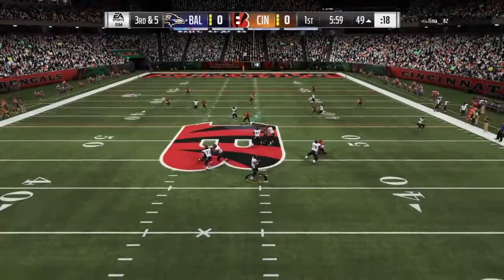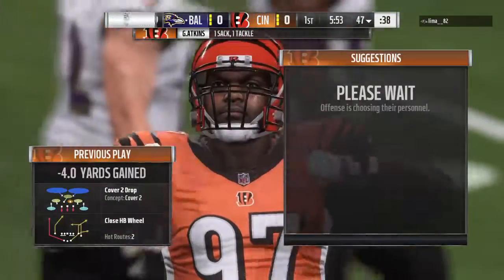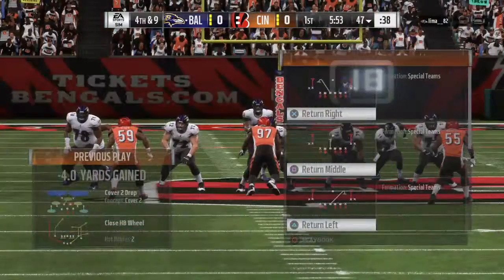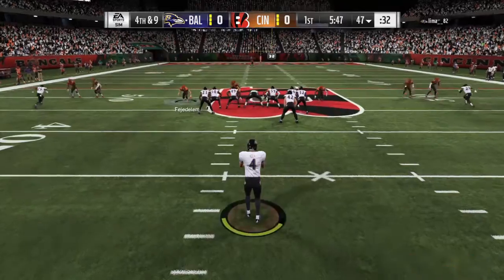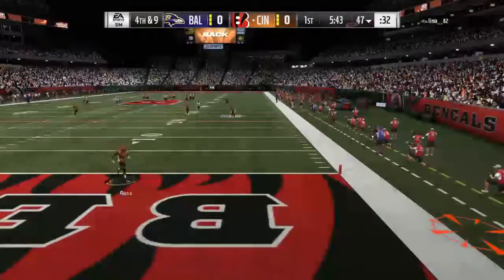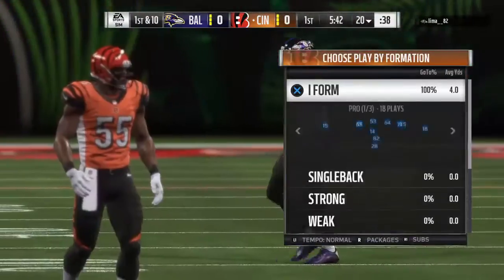From the gun, it's Jackson. Under pressure, and he will go down. Sacked back at the 46. Geno Atkins in there to drop him for a 4-yard loss, and it'll be 4th down. And last week in the loss, 5 punts as he gets this one away. And that is much too long. That's into the end zone for a touchback.